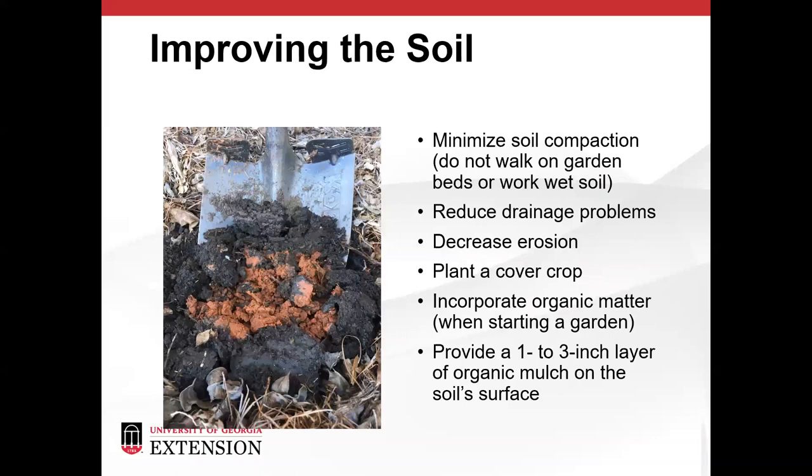So to improve the soil, don't walk on your garden beds or work wet soil, because when you work wet soil, you're packing it back together and all that air gets pushed out of the soil. Same as when you walk on your garden beds. If there's a way that you can put stepping stones in or something like that, you're going to have it compacted in very specific places that you're not going to be planting in.